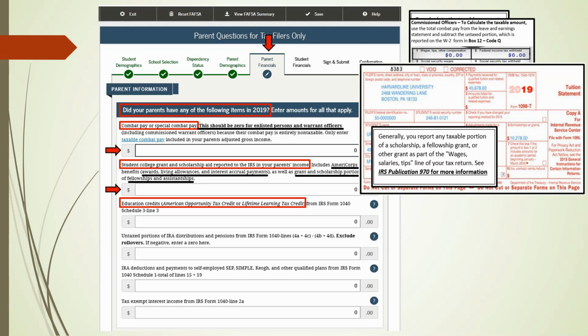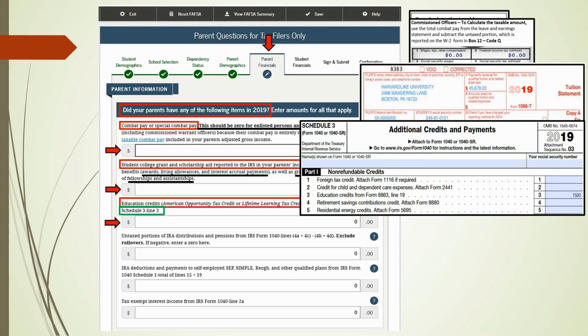The next line item they're looking at is education credits, and that can be found on IRS Form 1040. And it's going to be Schedule 3, Line 3. And here we have an example of that. So line 3, education credits, in this case would be $1,500.